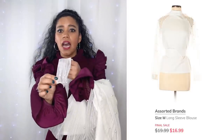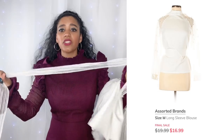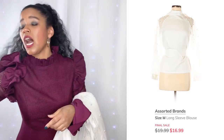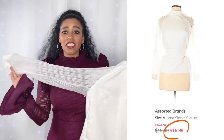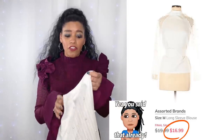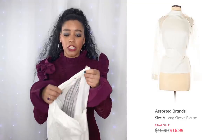It has these really cute pearls on the belt and everything. So you put the belt around it and it just really sets this top off. Like, oh my gosh, I love this top. I love the pearl sleeves. It's $16.99. It is too small for me. It does say it's a size medium, but again, you know, I'm questioning that.